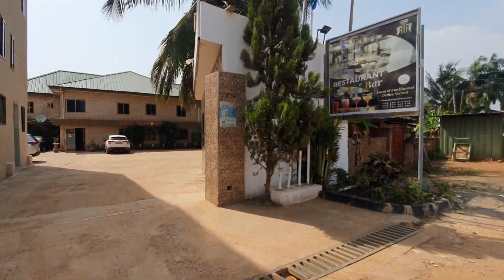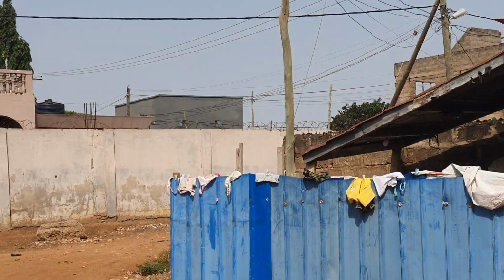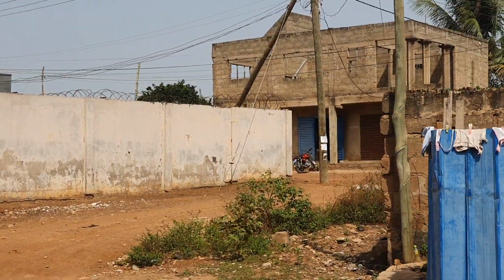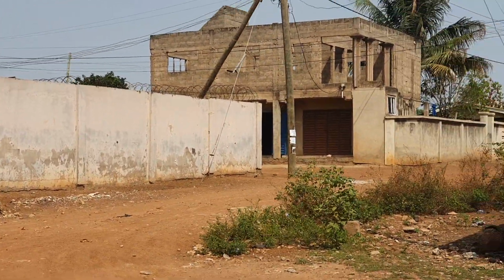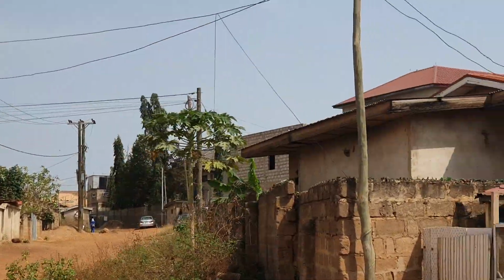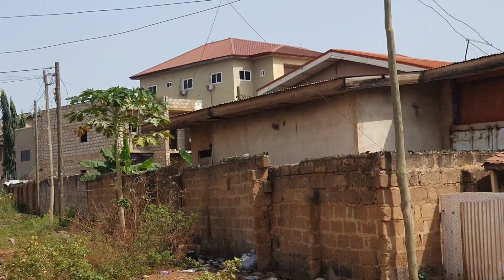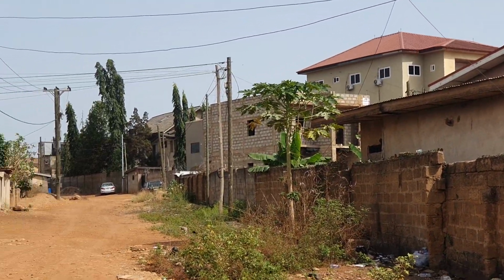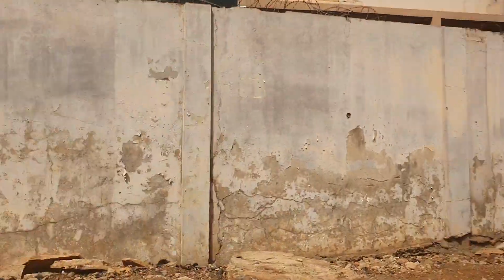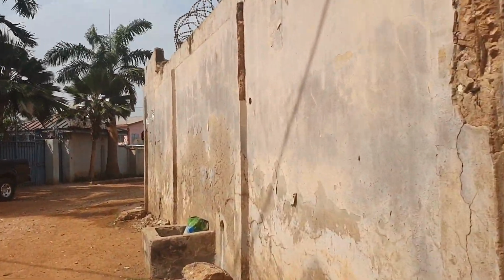This is the Royal Watt Hotel. So over there, you can see the kind of houses around. This is another main road. Another road going into the community. Somewhere behind the estate. So you should see the kind of houses people have built here.